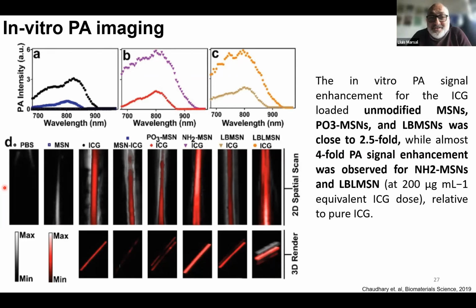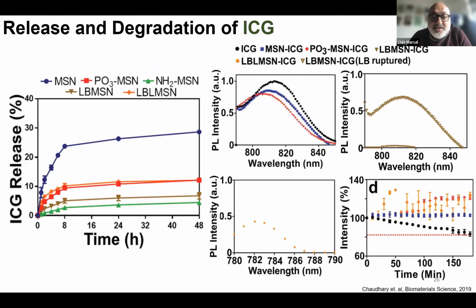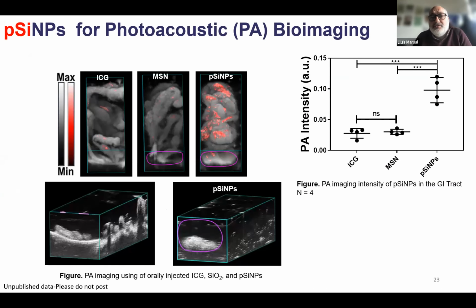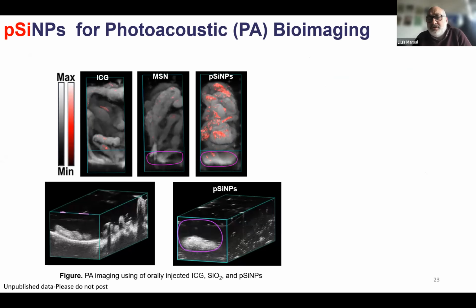Thank you, Tushar, for this nice presentation and amazing results as well. I have a curiosity about the last part of the photoacoustic imaging. What is the size of these particles, and do you need to do some special treatments for this specific application?